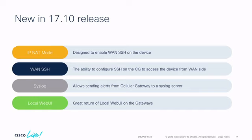Those of you who have seen the platform before know that there was a local web UI on the box when we initially launched it. But that was when we were running IOS XE. Then there was a change in the software platform to migrate over to the Cellular Gateway OS instead, which is a more lightweight software, so we can do more features. And the device had a lesser footprint from a software perspective.